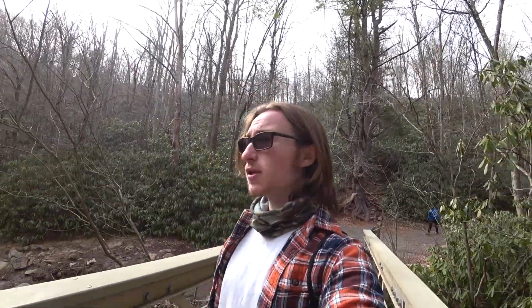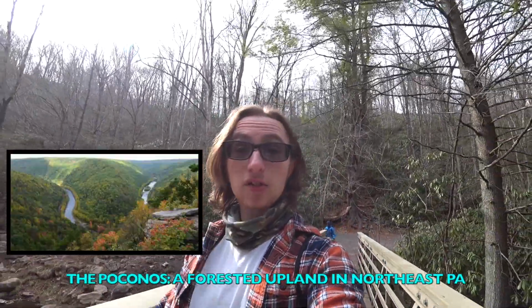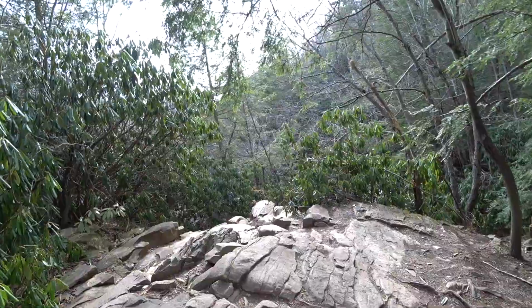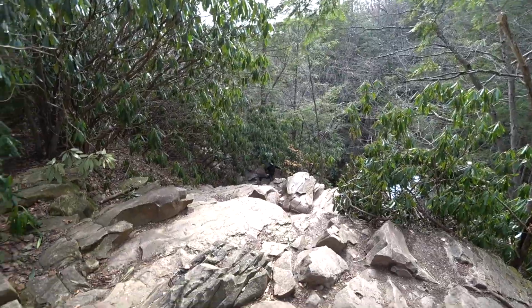it's nice. So, if any of you don't know what Hickory Run State Park is, it's a magnificent state park stretching miles and miles in northern Pennsylvania, right at the tip or the heart of the Poconos. And every northeastern Pennsylvanian knows about the Poconos. You know, the rocks make it very difficult to walk around.